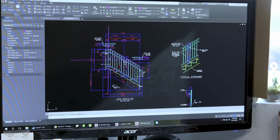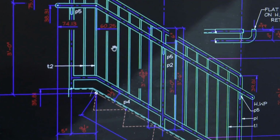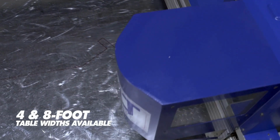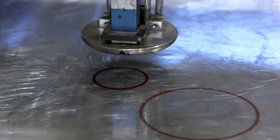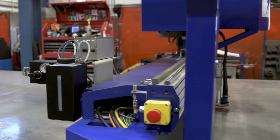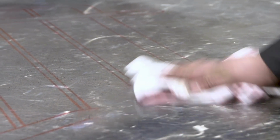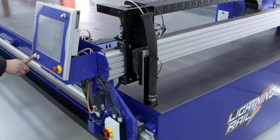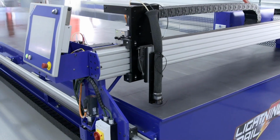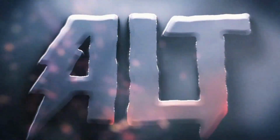The Lightning Rail's straightforward interface is intuitive to operate and works with any DXF file. Its compact design can fit easily into your existing fabrication environment. Its unique functionality can also be used on complex designs and to lay out many other items. Layouts wash off with a simple, odorless, biodegradable solution. For the fabricator looking to maximize their production time and, more importantly, profits, the Lightning Rail is a smart decision.